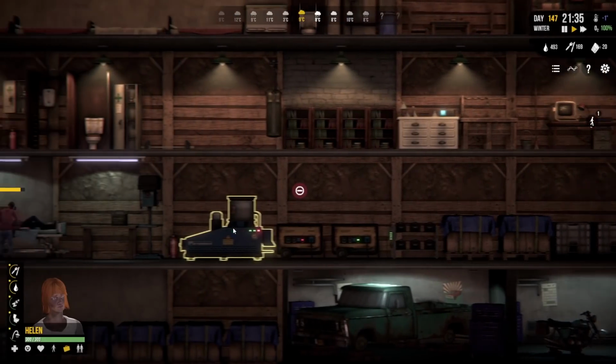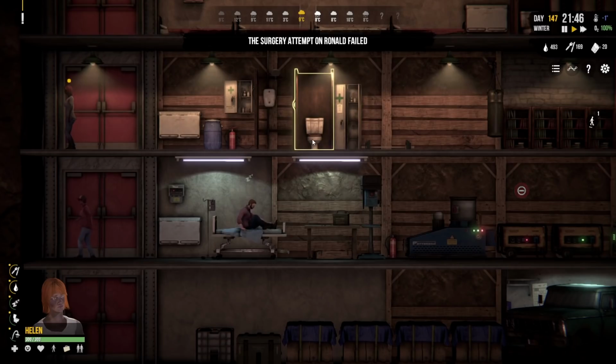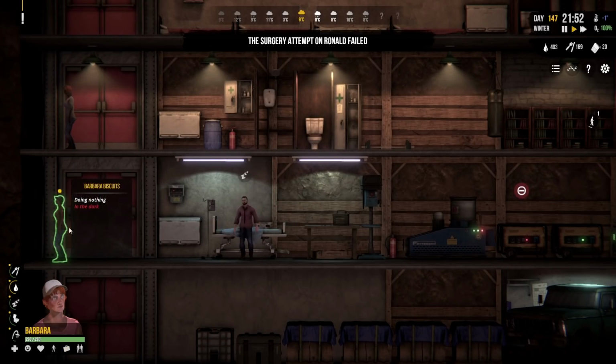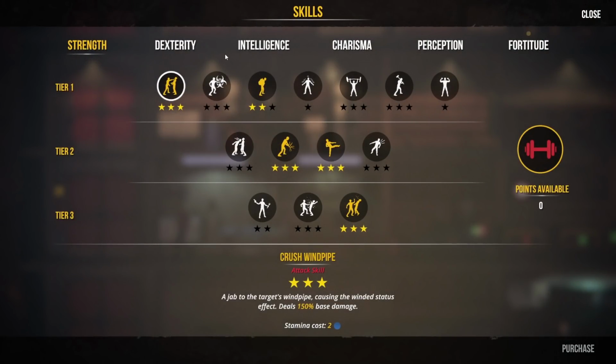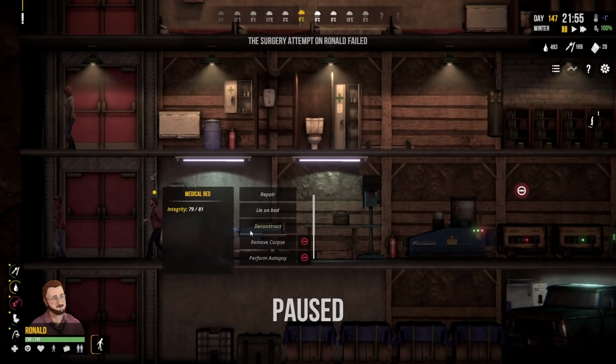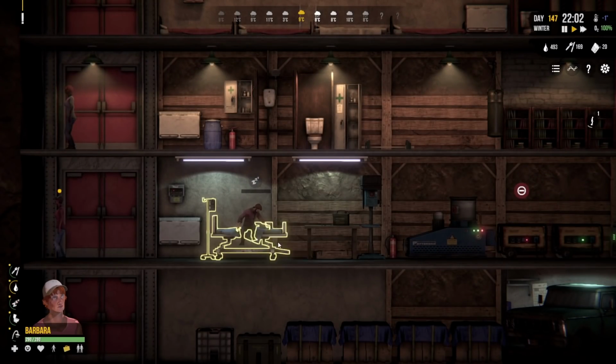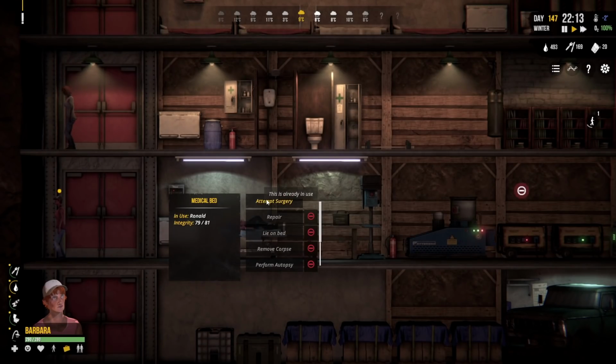Maybe there will be. Okay, Helen. Oh, hang on. How's the surgery going? The surgery attempt on Ronald failed. Is there a thing here that says how successful that should be? Surgeon can attempt to cure a character's physical ailment with a 60% chance of success. So we've tried that twice and it's gone wrong both times. I mean, the chances of that are very minimal, surely. But there you go. Right, so you go back and lie down on the bed and we're going to try again, Ronald. I'm really sorry, Ronald. I'm so very sorry. Let's go and try again.